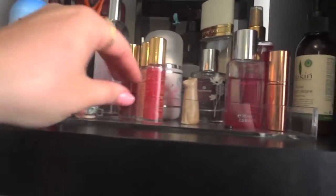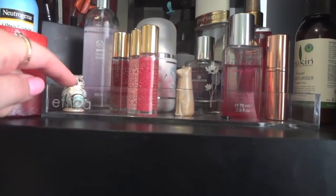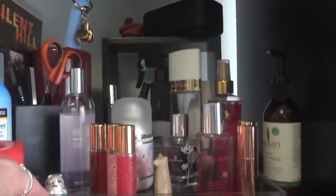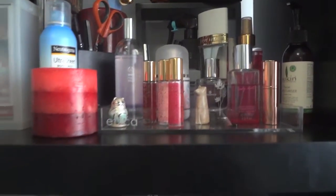And then back up here, I was going on about some of the other storage I had, but this is one of those storage tops you can put on the Ettica Cube. And as you can see, it's got Ettica on it, but I've just put my fragrances in it up here. So later on I might move it down on the desk.